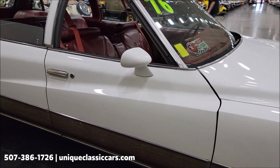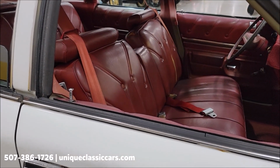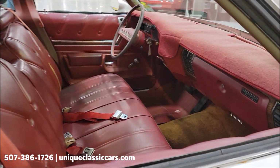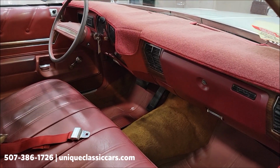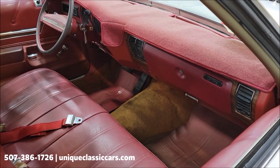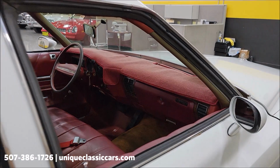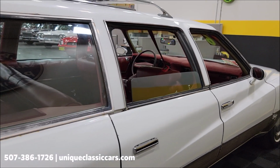Odometer on this one reads 49,000 and some odd miles. Believe that may be 149,000 on it. Power steering, power brakes, AC equipped car. AC does blow cold on this one also. And as you can see, red vinyl interior. Yes, it does have the dash pad on it. And take a look at the pictures. It does have some cracking of the dash, and you will see that in the still pictures. Make you aware of it.